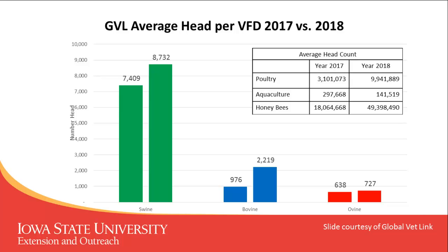In all the species, we see that there are maybe a few fewer VFDs being written, and a few more head per each of those VFDs. You can see swine having the largest numbers there. Of the three that are graphed, some of the interesting ones that they chose to share were poultry, aquaculture, and then honeybees, which was really kind of interesting. I didn't realize that there were medically important antibiotics used in those applications, so we actually had number of head on there as well.